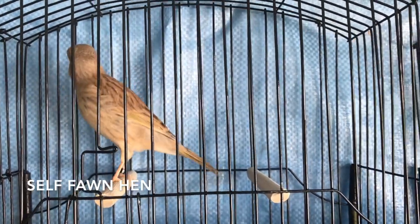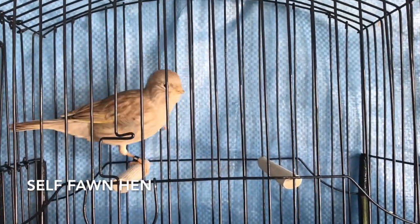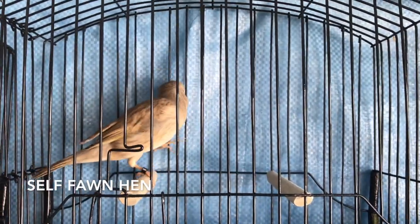So I have kept 3 fawn cocks, like the variegated fawn cock, 3 brothers, and unfortunately I lost one of my fawn cocks. But out of one of the other fawn cocks I only got this one chick, and they'll be going back together next year. She's a really nice bird, and hopefully they'll produce a few more.